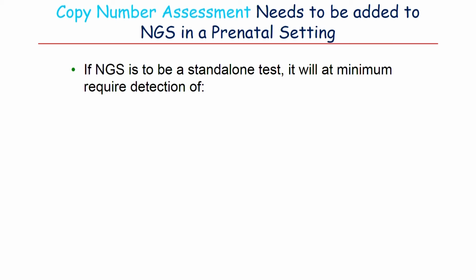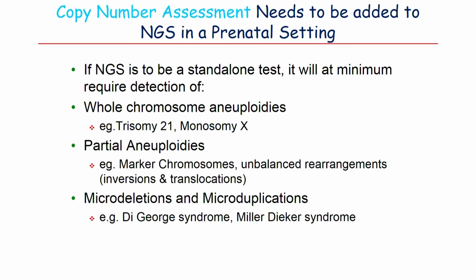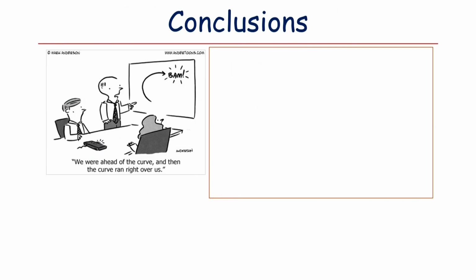So if next generation sequencing is to be a standalone test, it will at minimum require detection of aneuploidies, partial aneuploidies, and then microdeletions and microduplications. If you're going to do just one test, you have to at least be as good as all the other things in that pie chart.